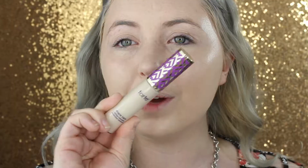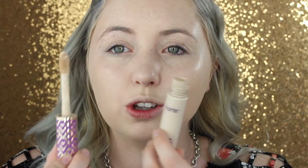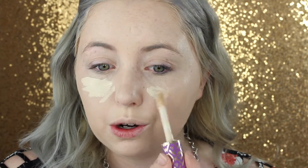Alright, now I'm going to go in with my favorite concealer. This is the Tarte Shape Tape Concealer, and I am running out of this as well. I hate repurchasing expensive makeup. I hate repurchasing makeup at all because I'm so cheap and I hate spending money. But expensive makeup, like this is like $27, like wow. It does last forever. I've had this for probably 6 months, honestly, or longer, and I use it all the time. But I still just hate repurchasing things.